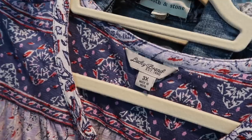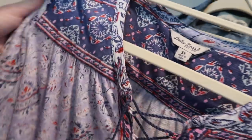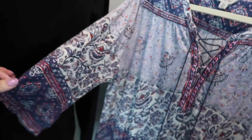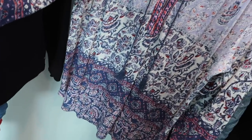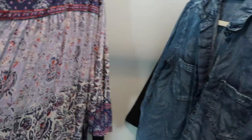Okay, next is a Lucky Brand, and it's a 3X. So I love picking up Lucky Brand plus size. I'll pick up Lucky regular size as well, but I pretty much always pick up the plus size. It does really well, and this is a beautiful lace-up top. I'll probably list this one at $35.